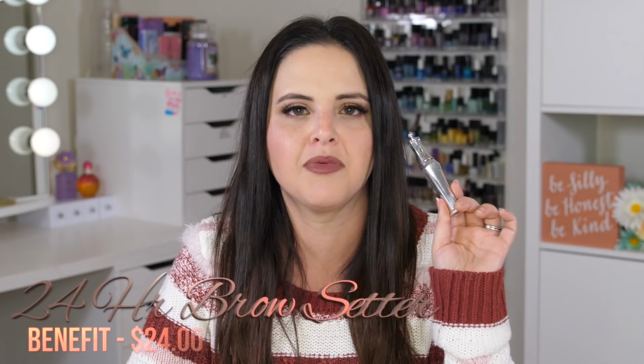Smack dab in the middle, I have 2 more brow products because they're from the same brand. I snuck them in together. These are both from Benefit, and these have been brow game changers for me. This is the 24-hour brow setter.